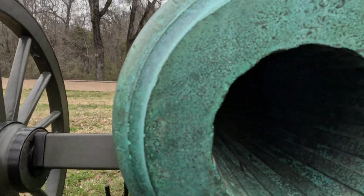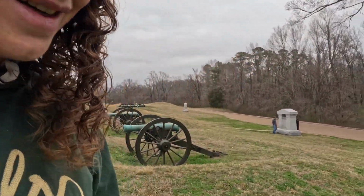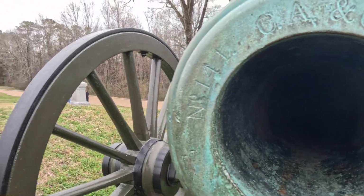So here we are at tour stop 1, where the self-guided tour on the app was talking about how they had 22 artillery pieces that bombarded day and night into the field. And they had 2 different types. One was the rifle and one was the smoothbore. You can tell the difference by the front of the gun. Here is the rifle, and I'll walk over and show you the smoothbore, which is indicative of its name. It's smooth on the inside. Very cool. I learned something today.